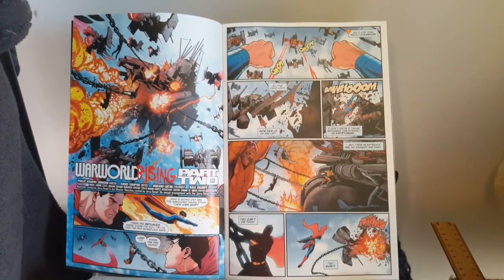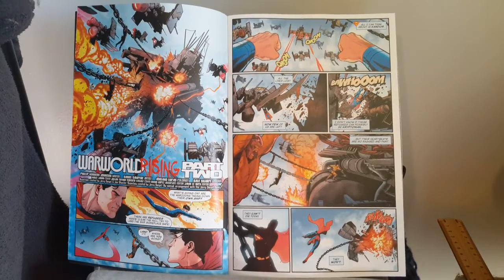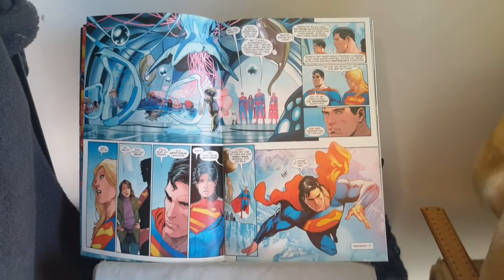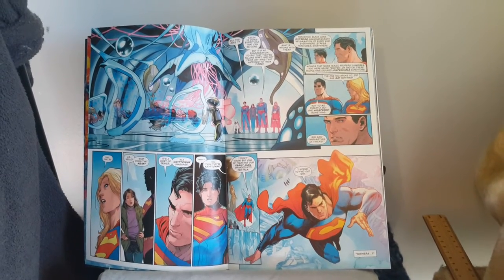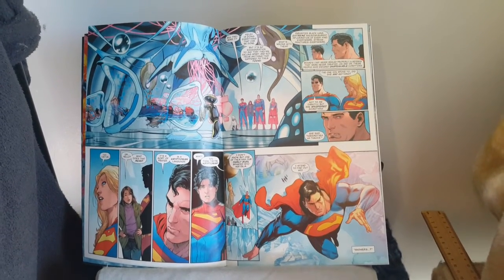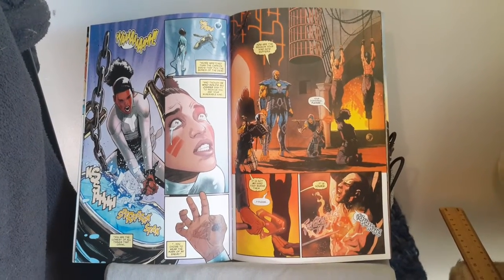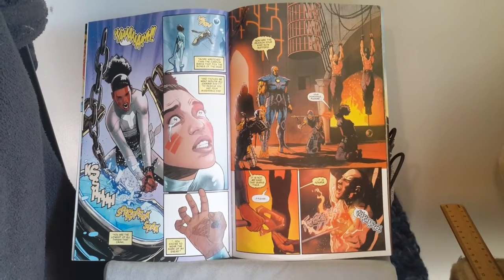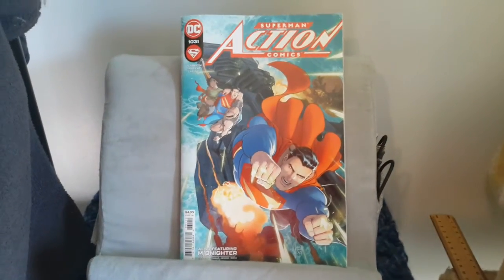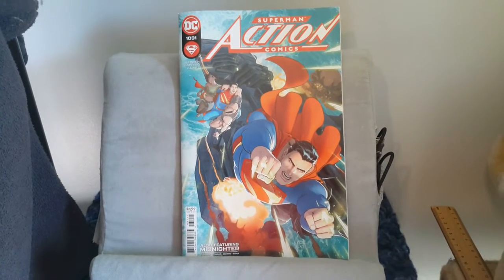Now this is some of the art around the beginning of the story. And this is some of the art around the middle of the story. And also some of the art around the end of the story. I must admit, I really did enjoy the art in this issue, to which I also gave it a 7 out of 10.